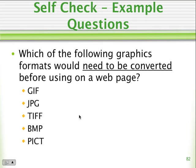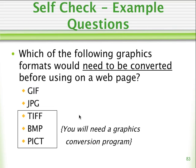So yeah. Which of the following graphic formats would need to be converted before using it on a web page? I gave that one away already. All three of them on the bottom. You can't use a TIFF, you can't use a BMP, and you can't use a PIC. So you'll need to convert it. And don't argue with me.